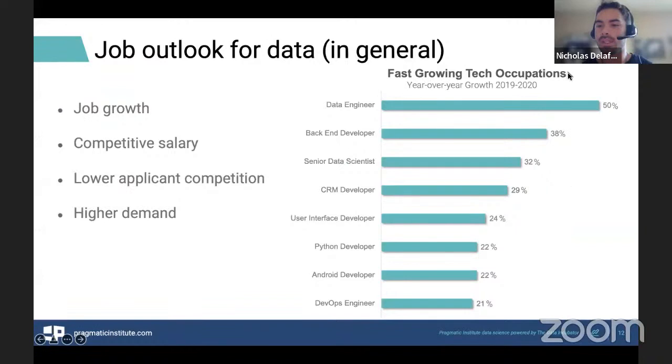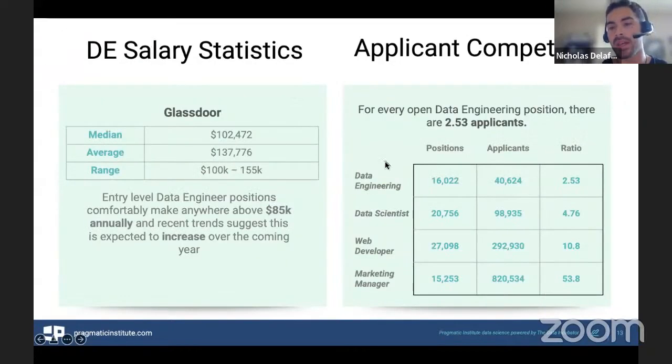So what is the job outlook for data in general, right? We can see that the fastest growing tech occupations have been data engineering, backend development, senior data scientist in general, to be honest, and CRM developers, user interface developers, all of these different tech and data jobs. Data engineering has, at least for the 2019 to 2020 year-over-year growth, been the highest. Senior data scientists aren't far behind, though. And the nice thing about the job outlook for a data engineer is there is also less competition in the job market. There's 2.53 applicants for each job posting.